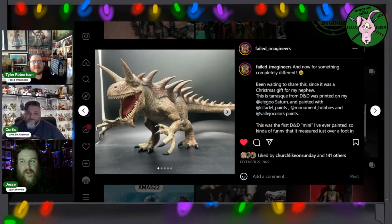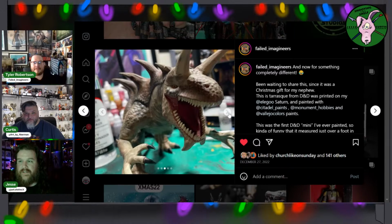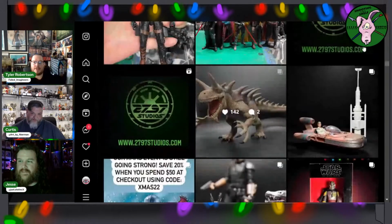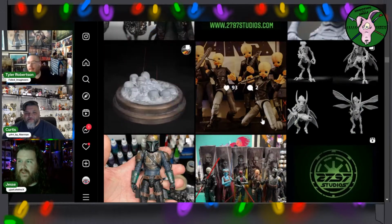Now, correct me if I'm wrong. This is a D&D Mini, but it is huge, correct? Yeah, so that's my loophole there, because it's massive, but it's still a D&D Mini. So that's standing with a 6-inch figure. Yep. I did that as a Christmas present for my nephew last year. Nice. It's his birthday today, or soon. Happy birthday, Owen.